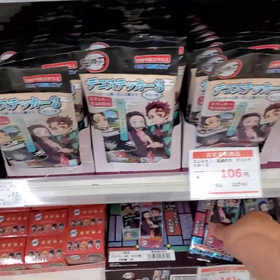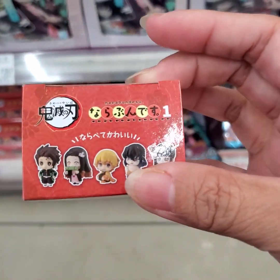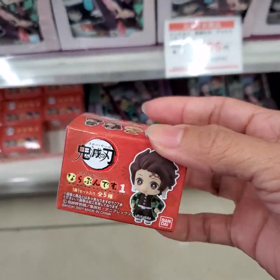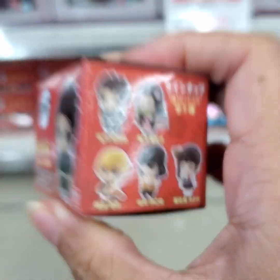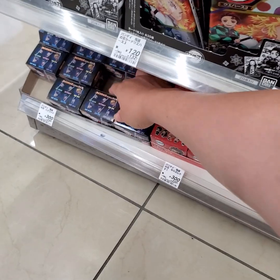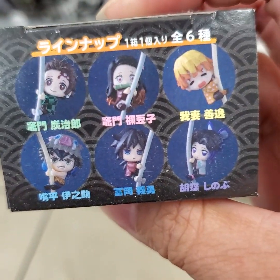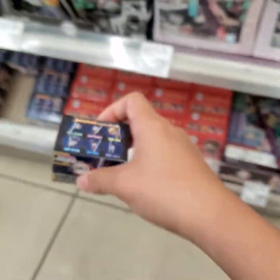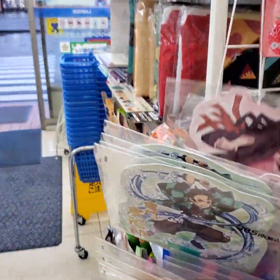Okay, what's this? Oh, I'll show you that. We have, yes, the signs are there. I want to know. That's 300 yen or 330 yen with tax. I already have this one. Zenitsu. Fan. Oh, Shinobu.